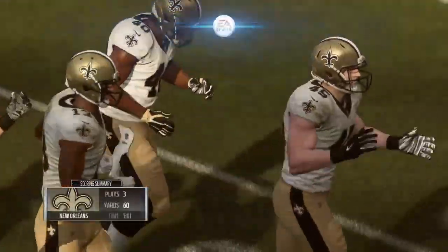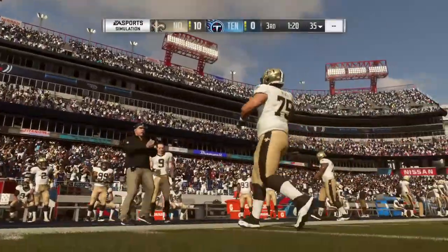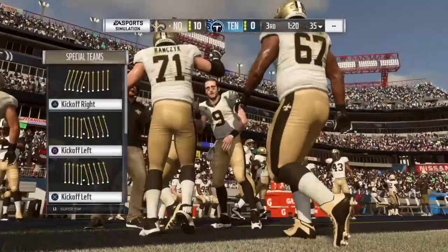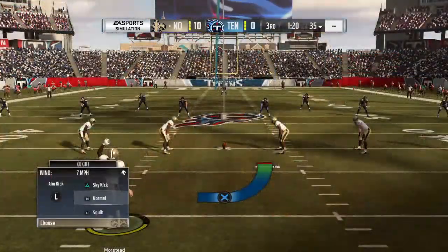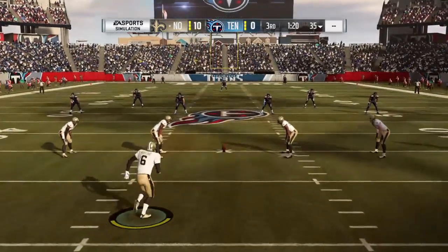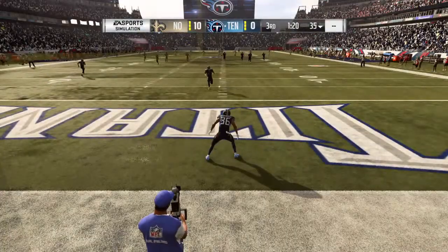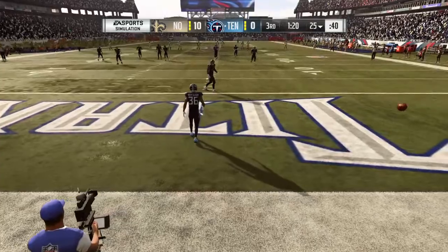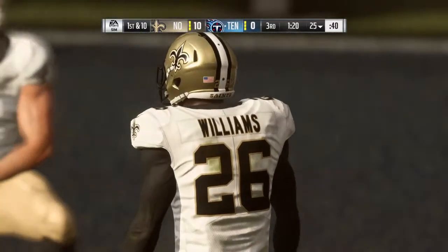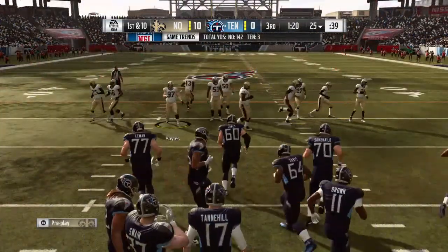So they only needed 3 plays on that drive. And the capper came from Alvin Kamara on the touchdown run. Morstead, the punter, out to kick it off. The Titans offense now, they get ready to do battle again here.